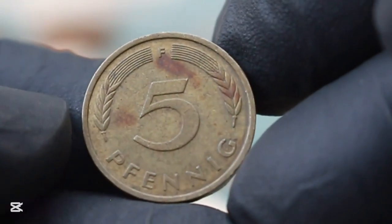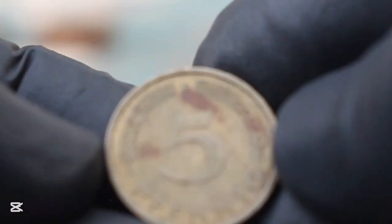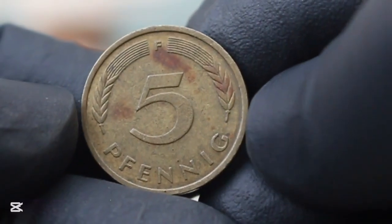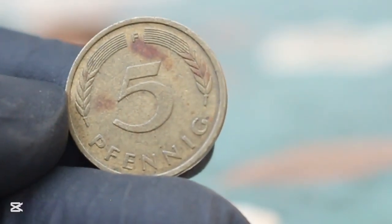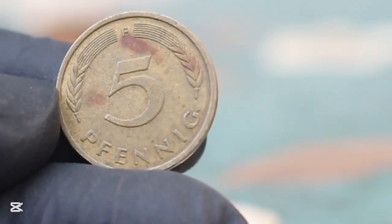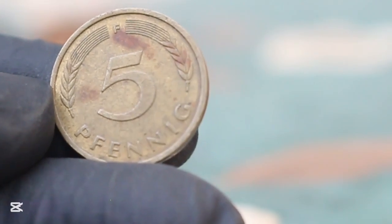To sum up, the 1976 5 Pfennig coin with the F mint mark is an excellent example of a valuable German coin that has been growing in demand. As collectors continue to focus on coins from the post-World War II era, the value of this coin is expected to appreciate, especially in the coming years.